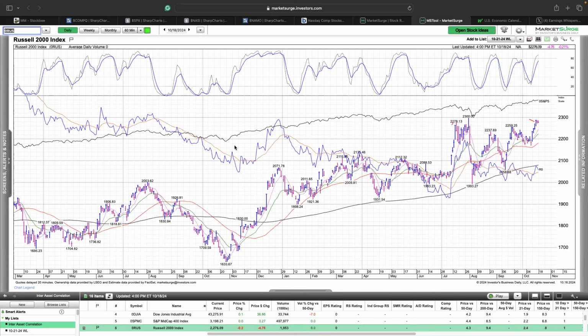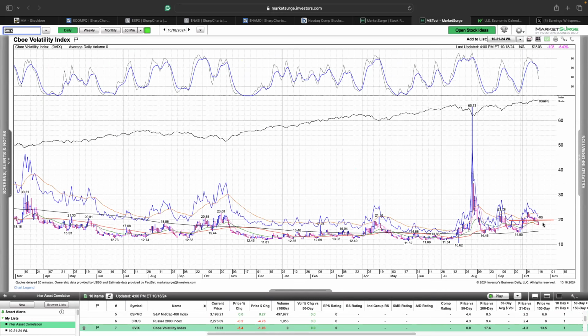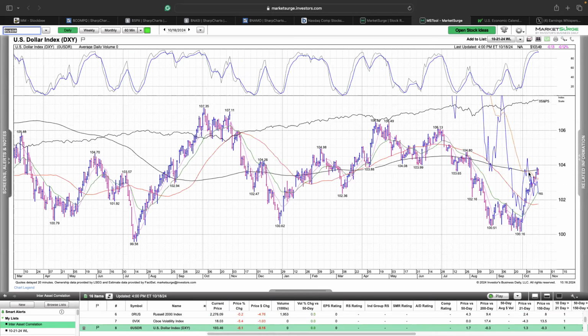The VIX continues to live below 20. That's what we want to see. And despite indexes being right at highs, VIX has room all the way down to 14. And that's when the market can really accelerate to the upside. The dollar is rejecting the 200-day, just keep an eye on this. Even after this large rally off the lows, gold, silver, Bitcoin, they're all breaking out and really strong. So the dollar hasn't really been affecting it too much.